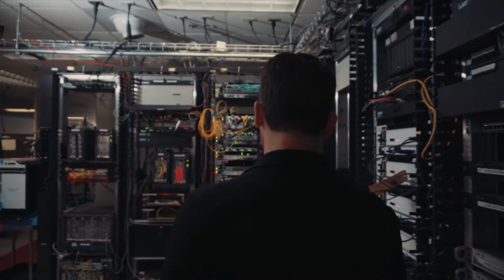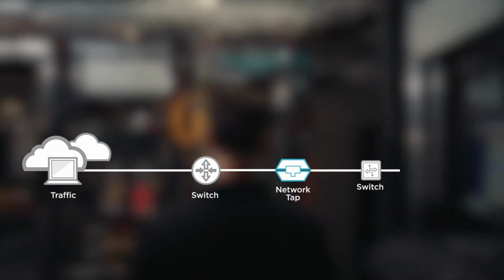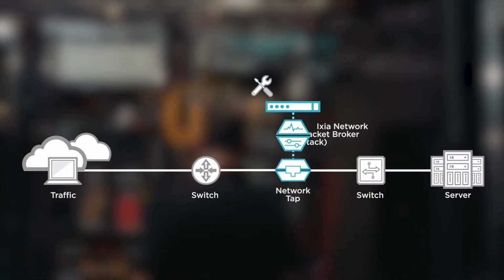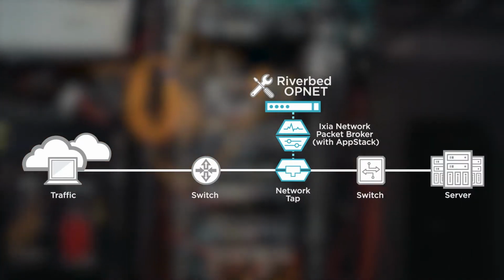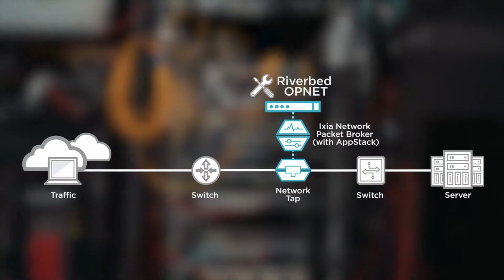This customer needed better visibility and deep packet network intelligence. We suggested improving their visibility using IXIA's NTO series network packet broker and inspect their network's traffic using Riverbed's OPNET performance monitoring system. The IXIA NTO combines the traffic from multiple 10G network ports and directs it to the OPNET performance monitoring platform. Duplicate packets were filtered out, improving efficiency and performance.